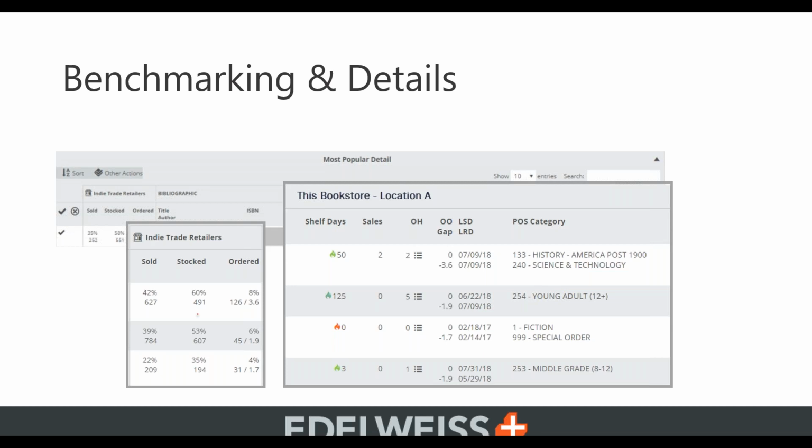But generally speaking, the light green ones are doing quite well, and then the darker green are stable. There's enough stock, but the bluer ones were probably overstocked. And then in this case, there's a red one. You can see that third title down is red, and it's got 0 shelf days, which really just means that they don't have it at all. So there's a title where this is one of those.